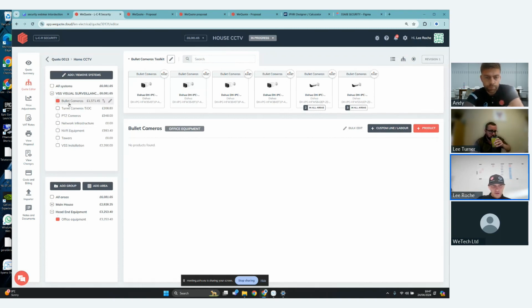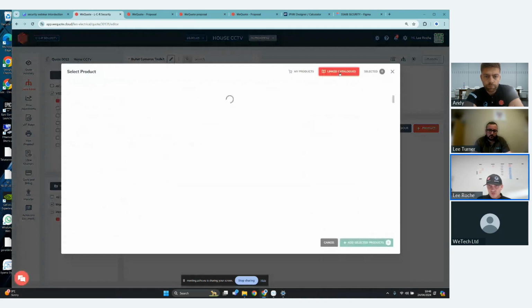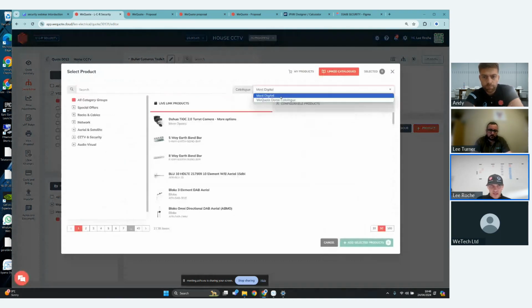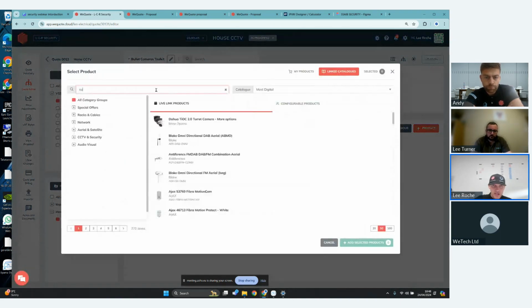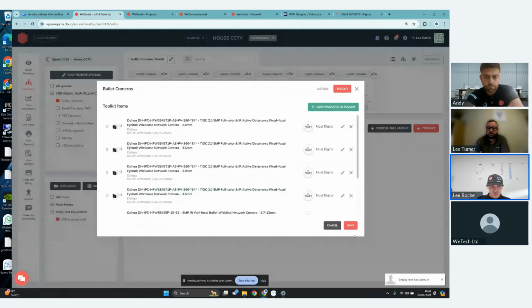And once you have, we call this section up here a toolkit. So this is your favorite items that you like to use, and you can pre-populate this yourself. So if I click this little edit pencil here, you just tell me where I'm buying it from. I can go to my link catalogs, choose my link catalog, and then I can search for the camera, and then I can put a camera in there, add, and then I can move these around as well.